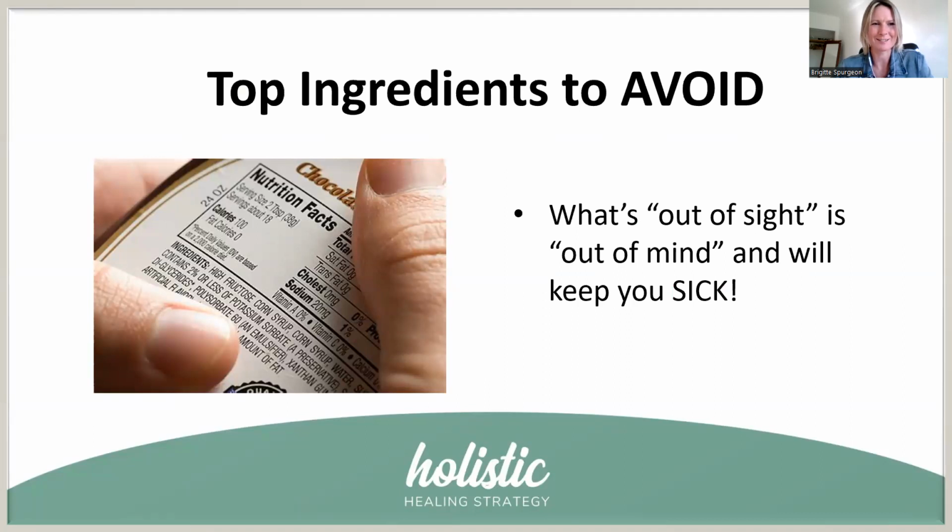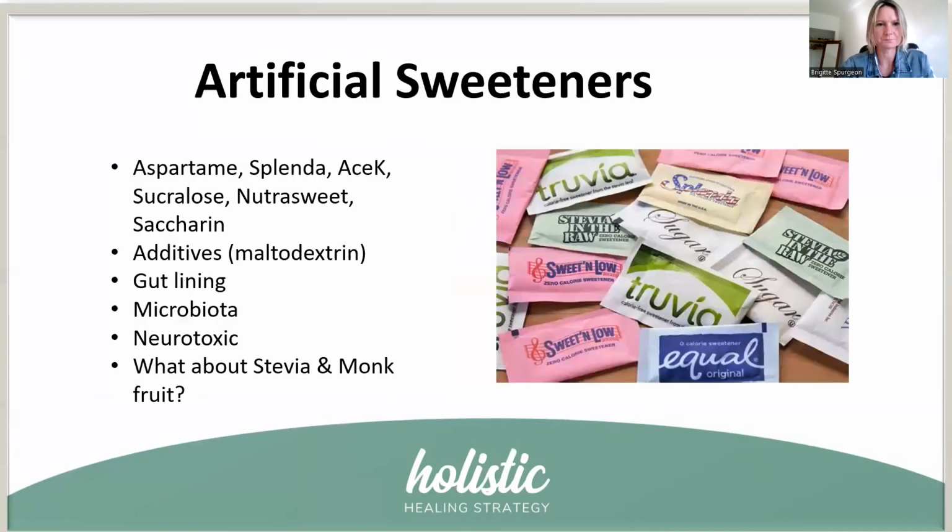That's my objective today: to help you to be aware and mindful, to empower you to be reading those labels, checking your ingredients, eating pure, healthy food the way that God intended. So we're going to start off with the first one.